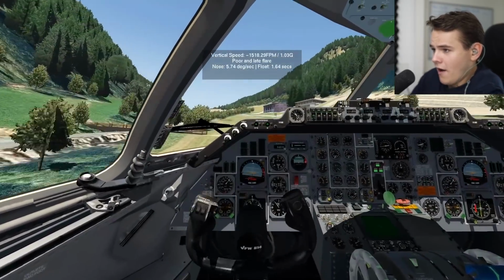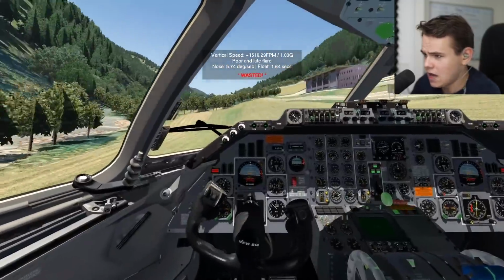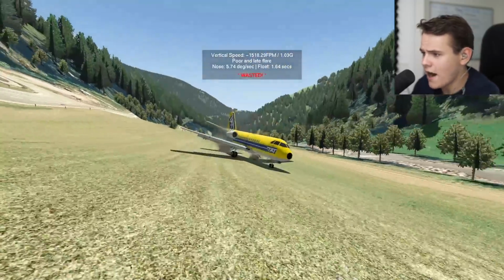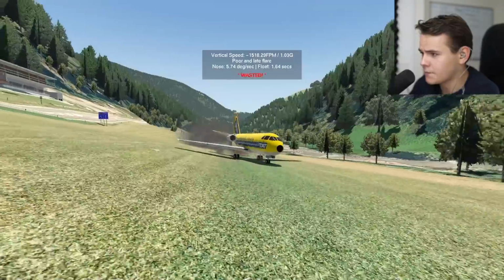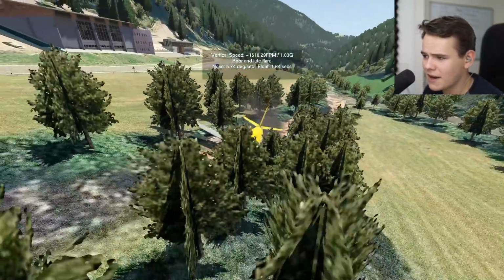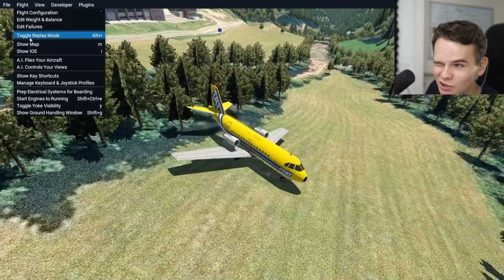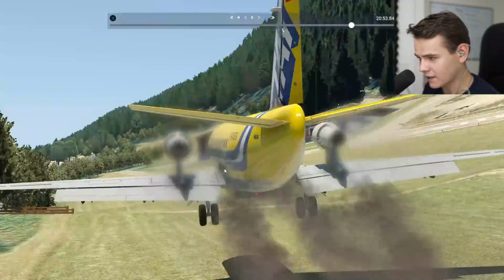Oh, shoot. Oh, very bumpy. Very bumpy. Very not good. Oh, this is not possible. Is it? Is it not possible? Oh, wait. I think this might just work. I think this might just not work. Why did I even attempt to land here? This airport is completely broken as well. Great. Yeah, that's what the landing looked like here.